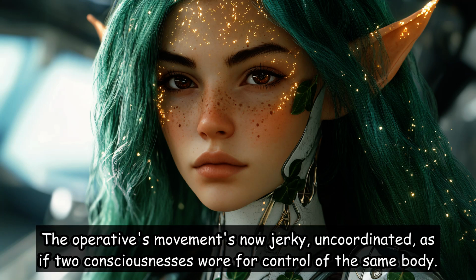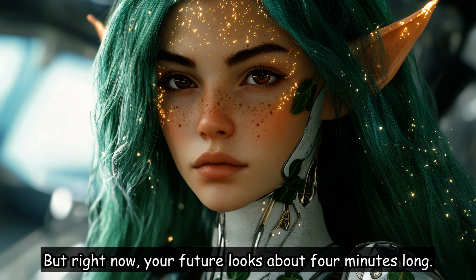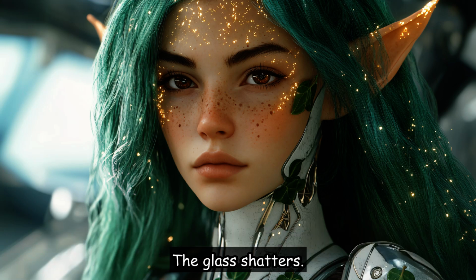Voss advances, the operative's movements now jerky, uncoordinated, as if two consciousnesses war for control of the same body. "You can't stop evolution," Cooper, Voss grinds out. "We are the future." "Maybe," I concede, backing toward the exit. "But right now, your future looks about 4 minutes long." I snatch up a broken shard of the containment chamber and fling it at the lab's primary lighting fixtures.